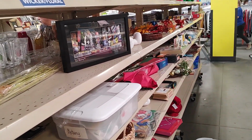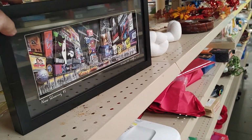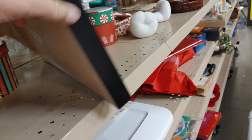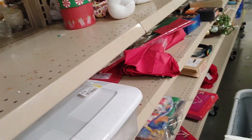On this row, I saw that framed paper art. It was a 3D rendition of New York Times Square. Now, I've been to Times Square quite often, but that's not why I got it. They were only asking $5.99, and they go for $30. That's why I got it.